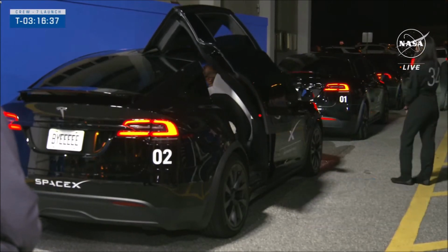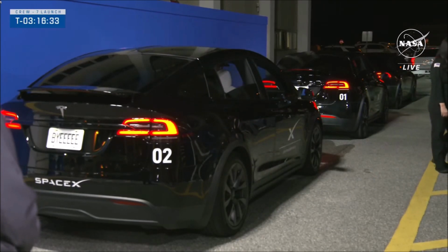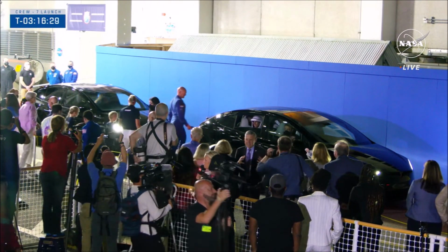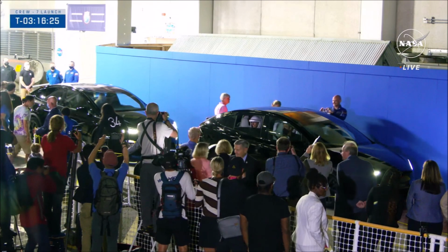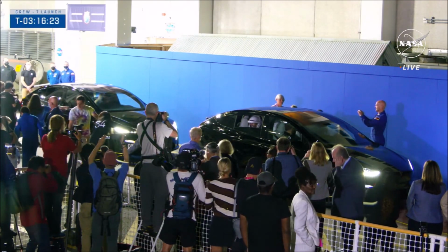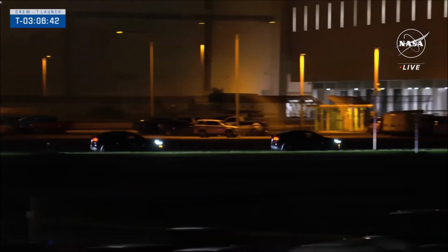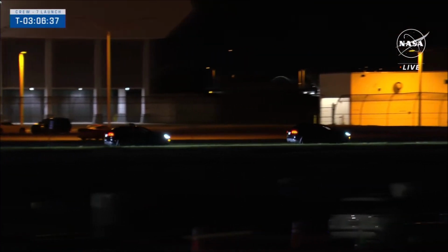So that works well for the commander and the pilot, who will be in the Tesla. Satoshi says he'll crank some 80s Japanese pop music. And I put that on my own music app just to hear a little bit. Unsurprisingly, a lot of synthesizer. Just like you, the astronauts have, as they pass by the Launch Control Center.